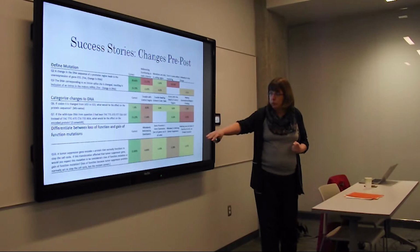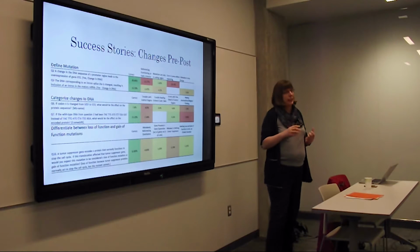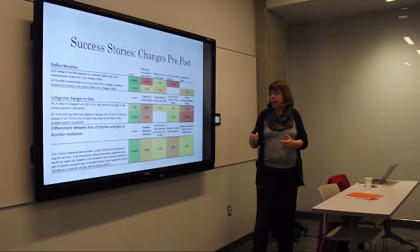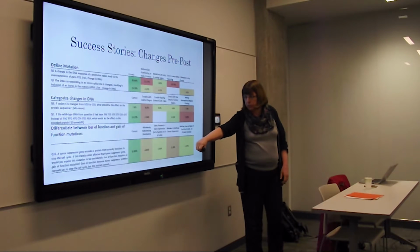And then the last one is the tumor suppressor gene. What is a loss of function mutation? What does that actual term mean? And the improvement was almost 13%.